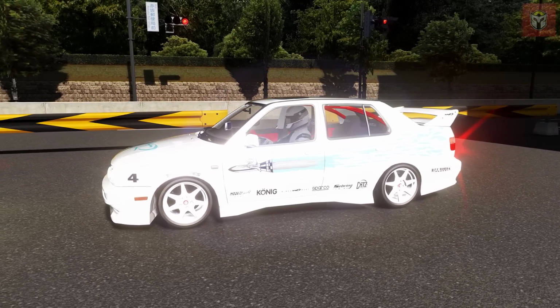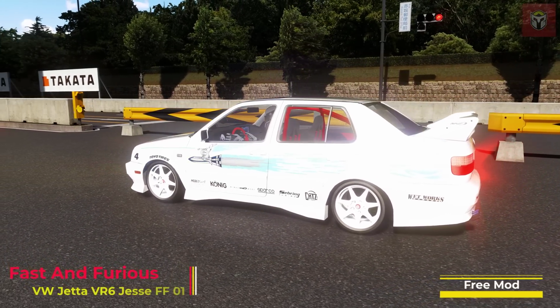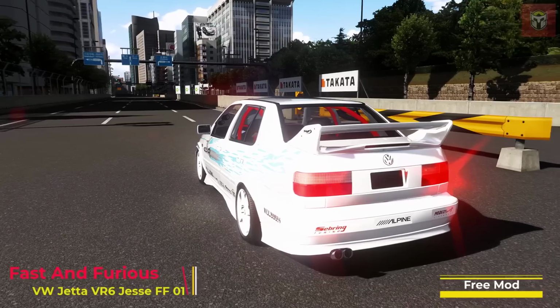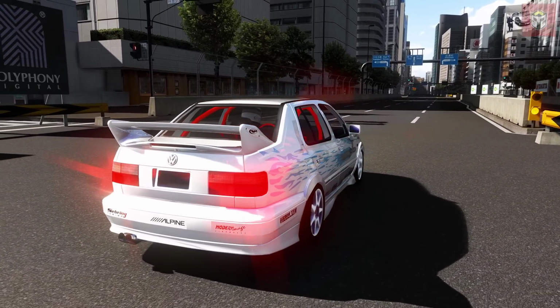And that is this Volkswagen Jetta VR6. Now, of course, this is Jesse's car where he loses the drag race and then drives off into the distance. So this is a Volkswagen, but who's really counting? There is another RX-7 in the pack that I haven't shown in the video.